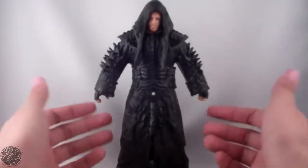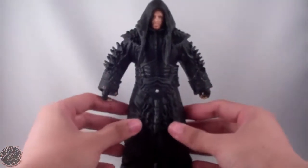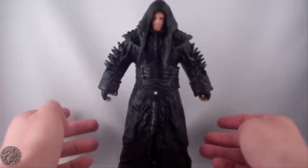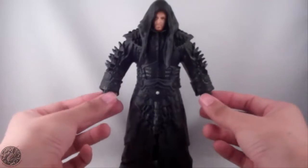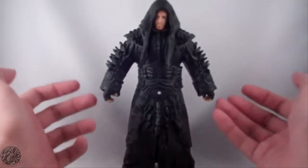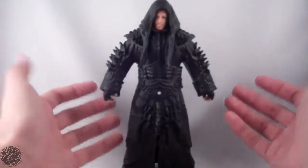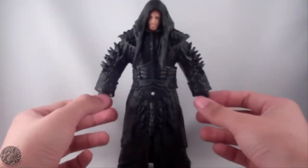I'm just going to flat out say it. I recommend this figure for anybody. If you're building a WWE collection and you don't have an Elite Undertaker, this is a phenomenal figure that you might want. If you already have an Undertaker, you might just pick him up for the updated attire. But do not pass on this figure. He is an awesome figure, great articulation. His accessories are phenomenal. I mean, the amount of detail that goes into this Undertaker, I'm awestruck, honestly.